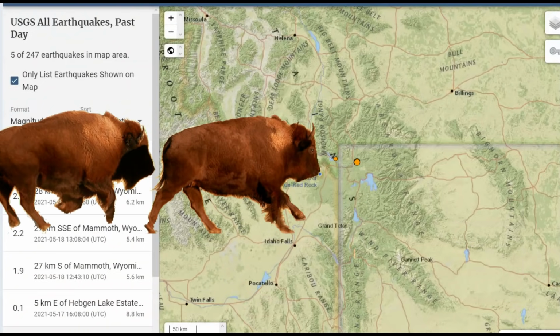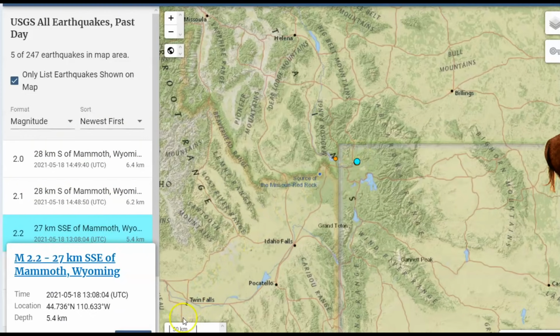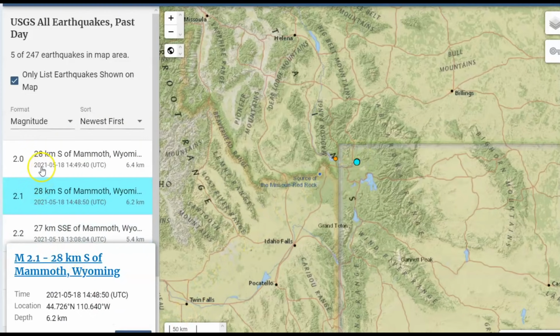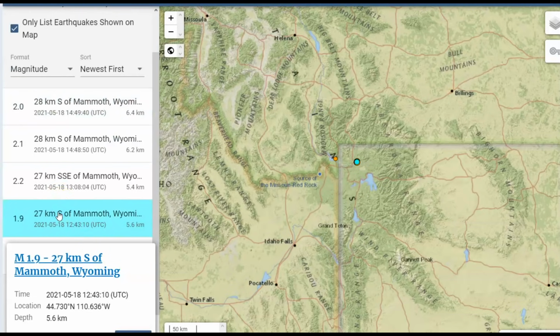They're currently having an earthquake swarm there at Yellowstone Supervolcano. 4 earthquakes, the largest being a magnitude 2.2 up there by the Madison River area. There was also a 2.1, a 2.0, and a 1.9 so far today.